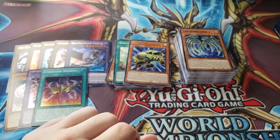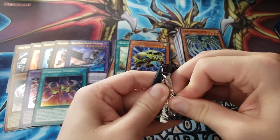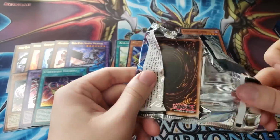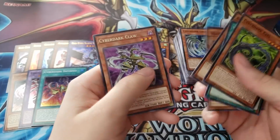We're halfway through the box. I guess I should speed up. This is taking forever. How many packs are in this box? Oh, 36 packs. Holy crap. Okay. I'll open them a little faster now. Kind of go through here.